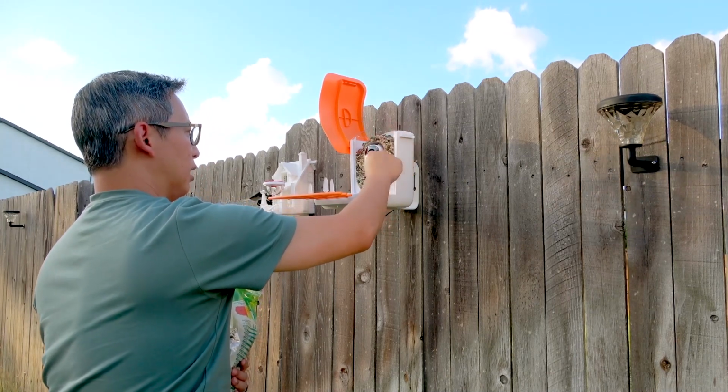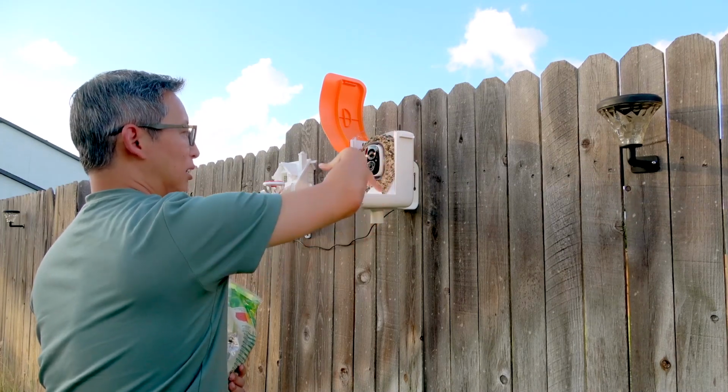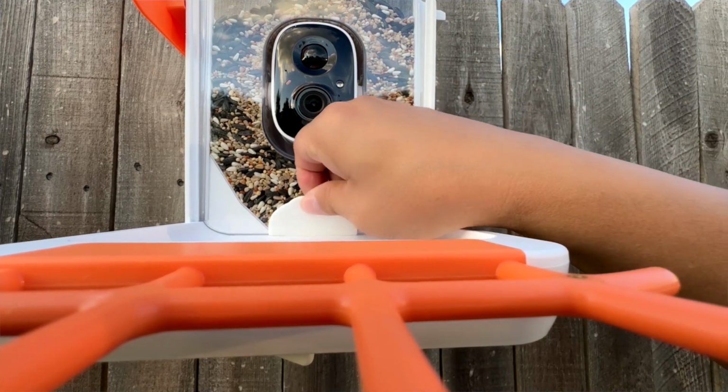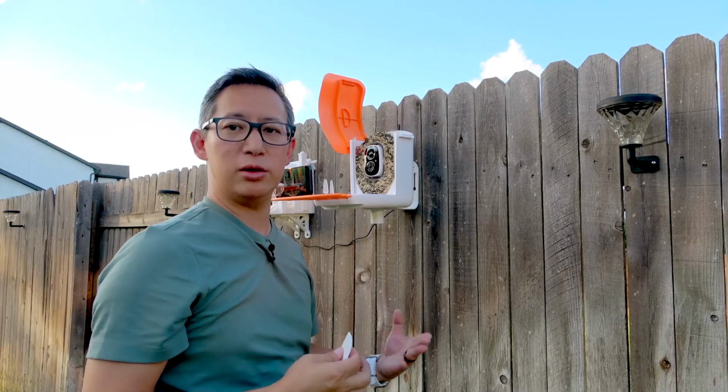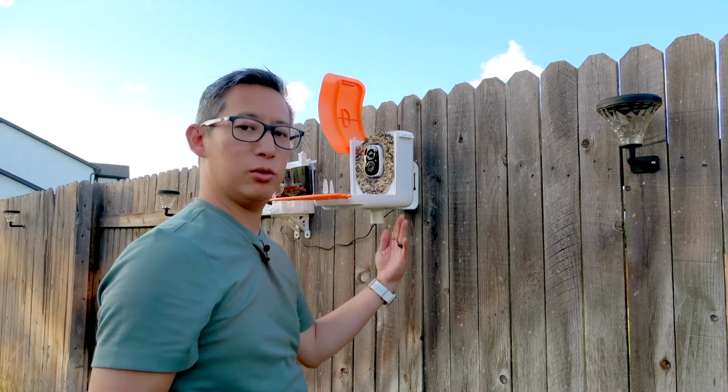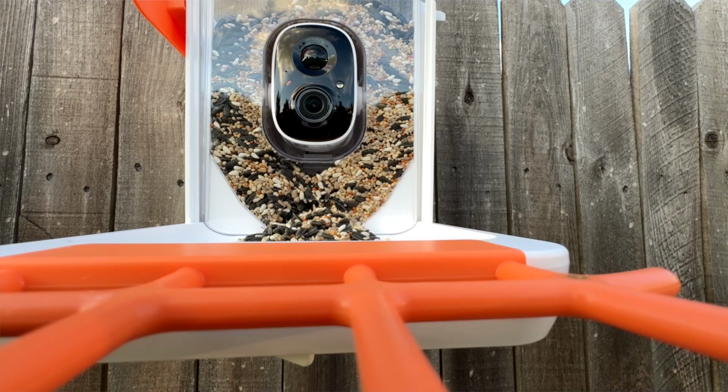And once it's all filled up, I just will remove this rubber stopper and let the seed flow through onto the tray. Okay, and now that it is filled up, I'm just gonna remove this little stopper here and let the bird seed come out. So I don't want too much of the bird seed to be out there, but I do want to allow it to refill itself as the birds start pecking and eating it.